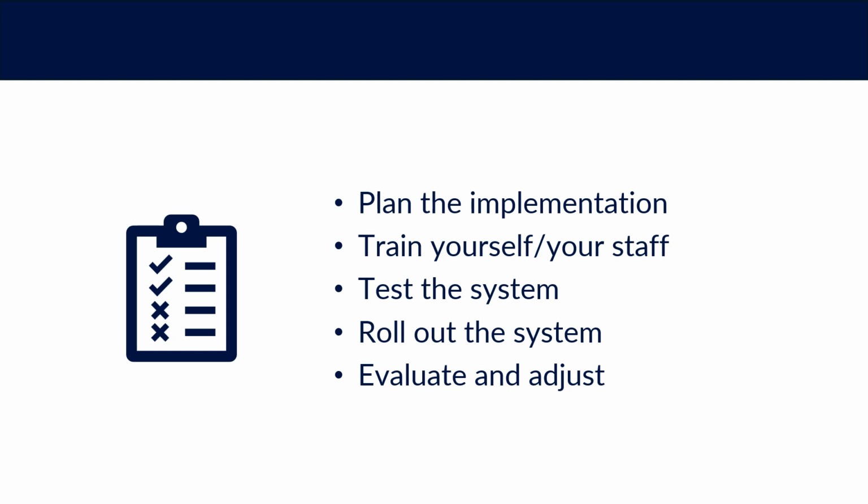Second, train yourself and your staff. Training is crucial to the success of the implementation. Develop a training plan that includes both initial training and ongoing support. It's important to provide training to all staff members who will be using the system, not just administrators. Also, let staff know how they can interact with technical support if they have questions.